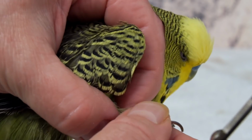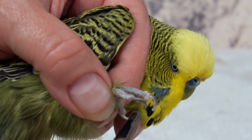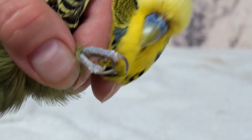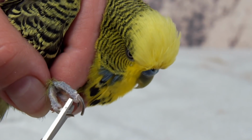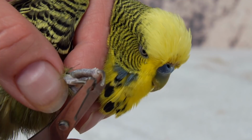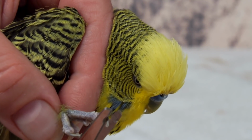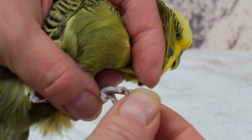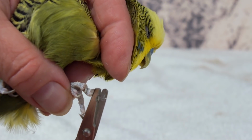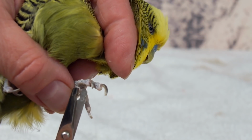And one other thing I want to mention. If you hear your bird breathing, like a click, oh look at that nail, it's curved. Sorry, I got sidetracked. If you hear like clicking when they're breathing, like when you're holding them, like click click click, put them down right away, because that's dangerous. So you want to have the quick stop available, like the styptic powder, just in case you make them bleed. I have it on the side there.